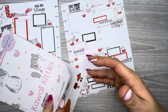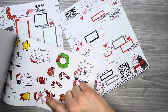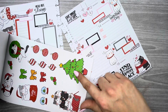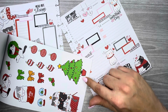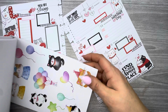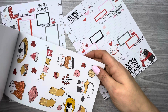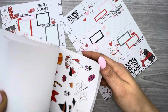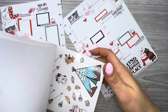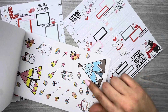There is every holiday in here. So here, I'll give you a quick look at the Christmas ones. Look at that Santa. Isn't it cute? And then this one is in a blanket, and we got a tree with some ornaments. And look at these stacked in it. Oh, my goodness. And then this is a birthday, and we've got Thanksgiving. Another Thanksgiving, Halloween, look at that, more Halloween, and these are like Indian, oh my gosh, I love these colors.